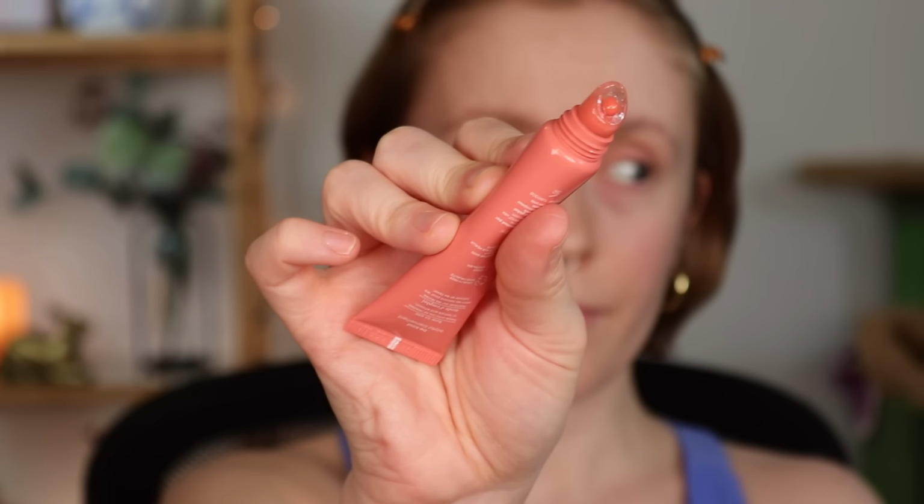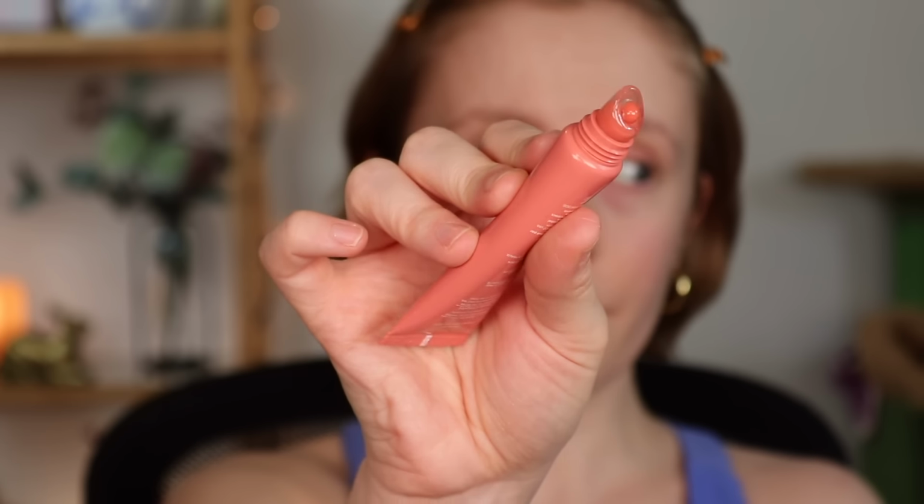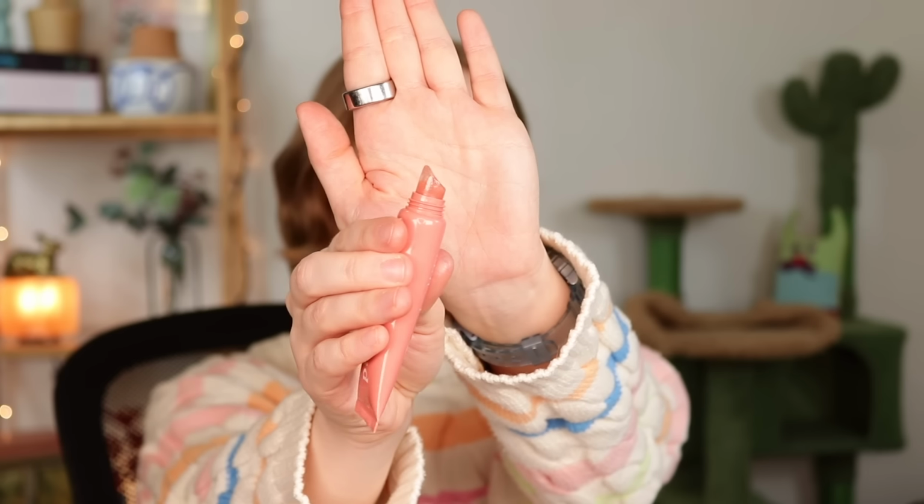The formula of this is so nice. It feels just so plush and comfortable on my lips. It feels thick and nourishing, but also not gloopy, not stringy. It definitely is not prone to giving you those stringy lips. The applicator is really nice. I'm not even usually one for a squeeze tube lip balm, but this applicator is a slightly flexible silicone material, and it has this little scoop to it, so it really hugs the lips so nicely.